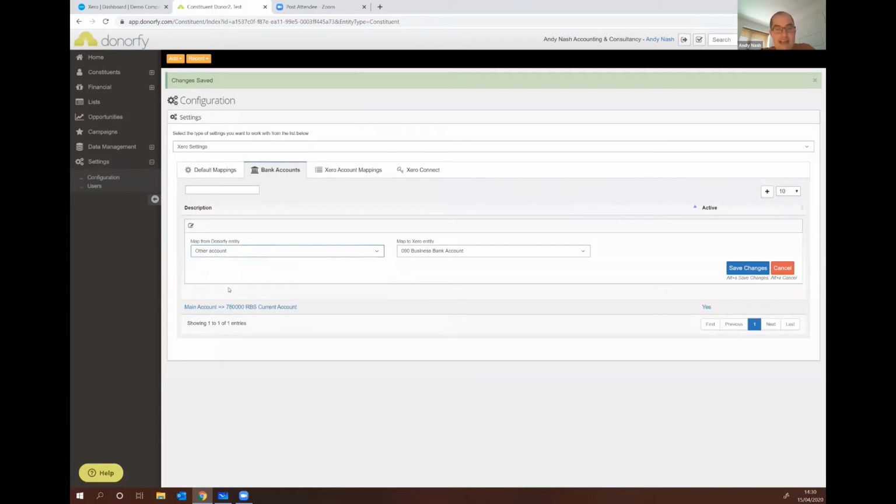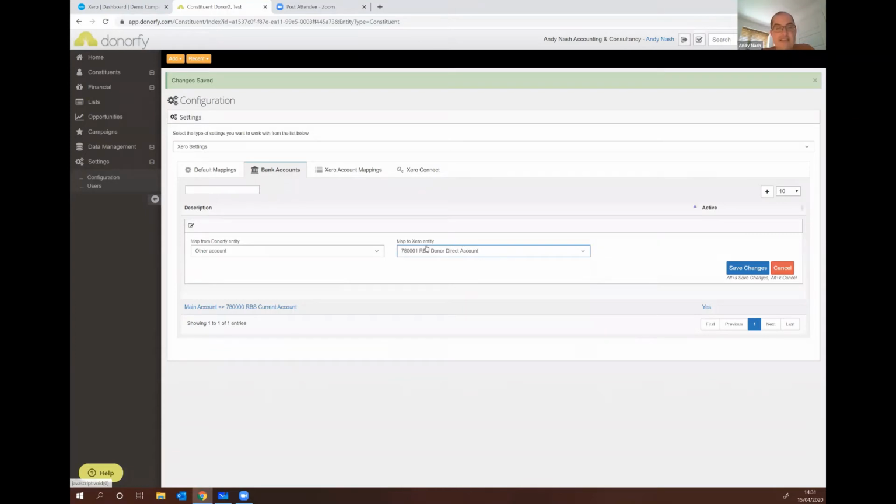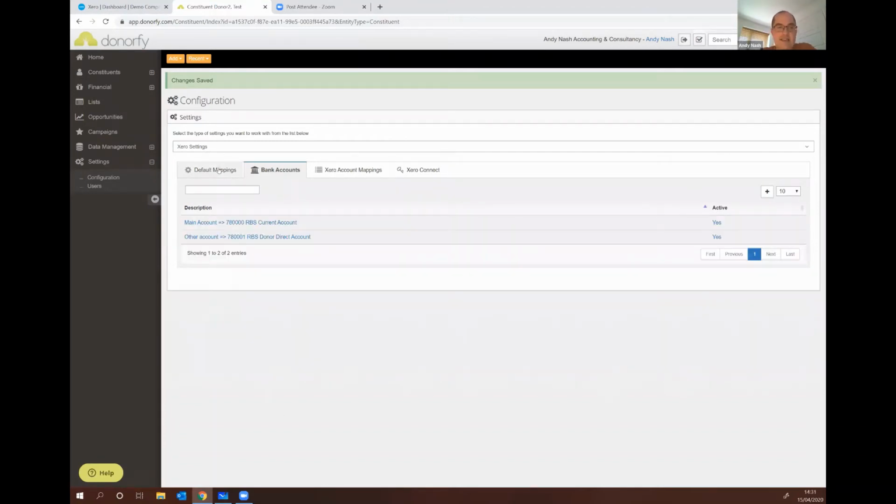So my other account actually maps across to my Donor Direct account in my system. But this is where, as I say, you can have 2 different names. Interestingly, that's the account that this charity was using for its standing orders. So from a fundraising perspective, it might be that that's called the regular giving account rather than the other account. But you can have 2 different names in the 2 different systems. So the second stage, after having done my default mappings, is I need to link the 2 bank accounts.